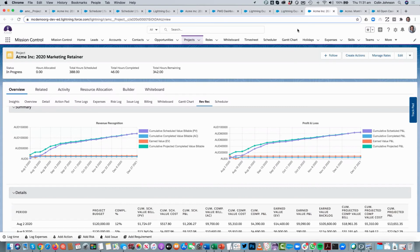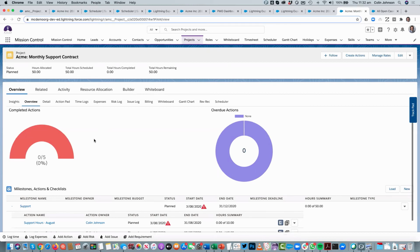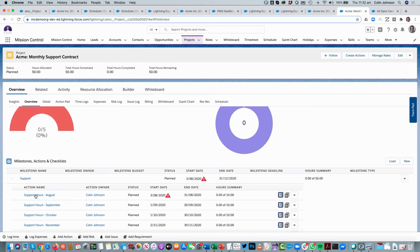Okay, so the other example I mentioned that we would take a look at is a support-based contract. So I'm just going to jump over to another project here. So I'm now looking at a monthly support contract. Now I've structured the billing in the same way, because the scenario is I've agreed that I'm going to be charging the client $2,500 every month throughout the duration of the 12-month contract. But I've structured this differently from milestones and actions. So I've got one milestone for support, and then I've allocated 10 hours per month. And our agreement is that they don't get rolled over. So I've got this on the schedule now.